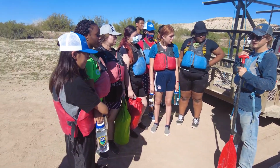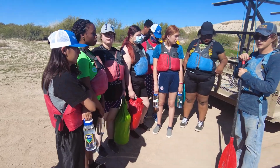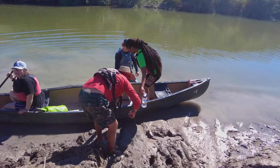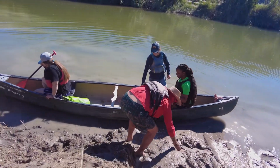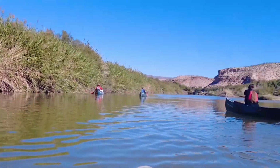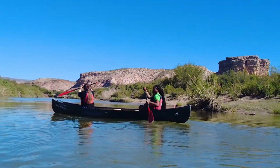So canoeing is a great adventure. I think all our students here have never been in a canoe before. So again, they're learning paddling skills. They're learning navigational skills on water. They're learning to work as a team. There's going to be 2 people in a canoe, and they have to work as a team as far as steering and paddling and providing horsepower for the canoe.